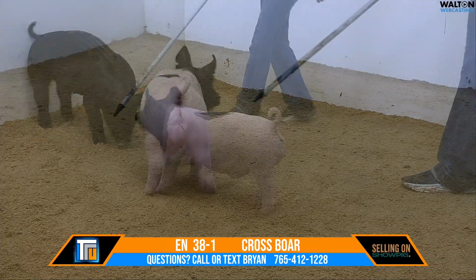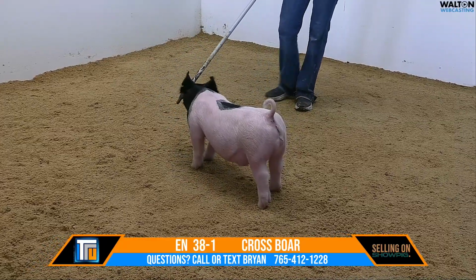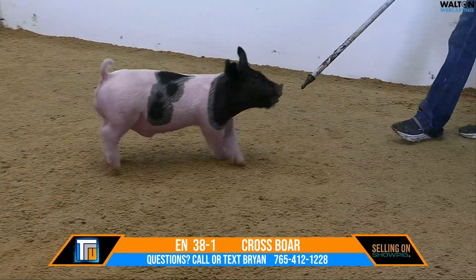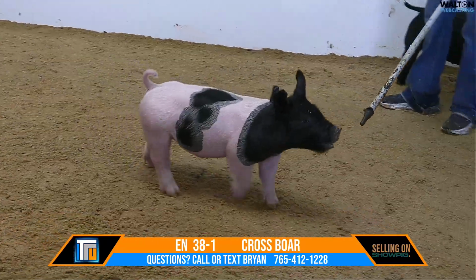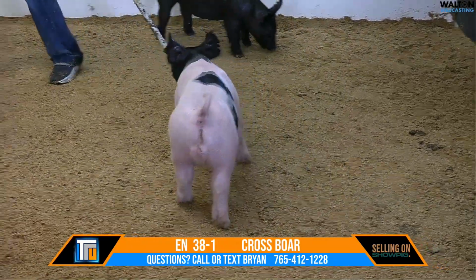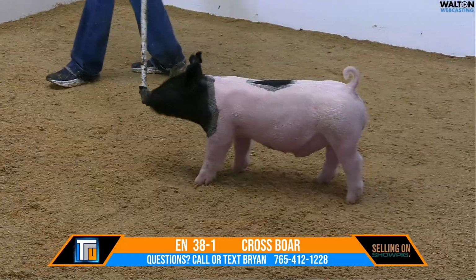This particular one is so stout in terms of his indicators, in terms of skull and width between his eyes. He's neat about his crest. He's tight about his throat latch. He's got a big arm, big feet. He's got a big rear leg. He's huge in terms of his rib cage. He's going to have a ton of spread up high. And for all that power, he fits together.